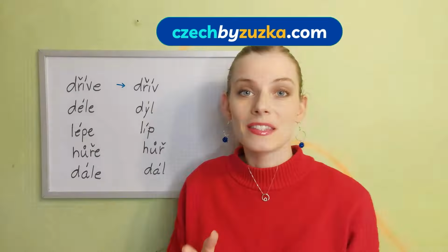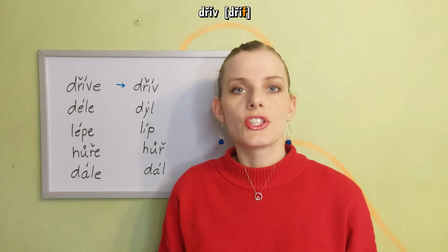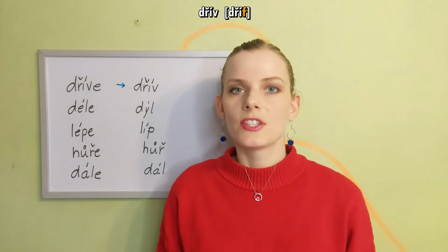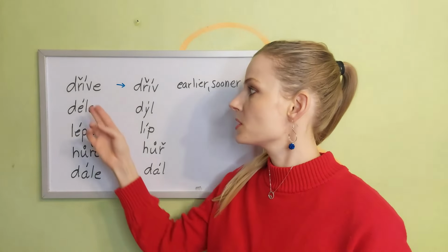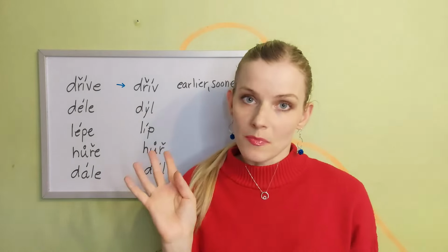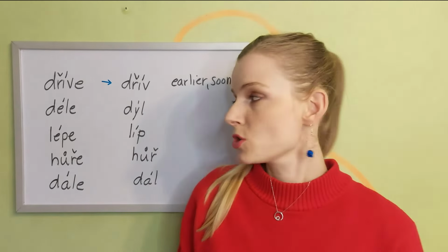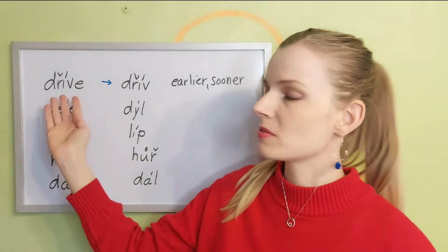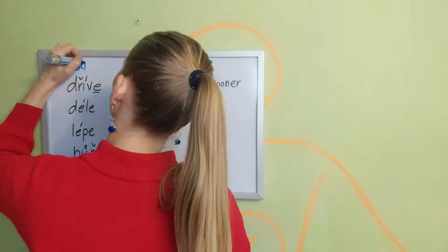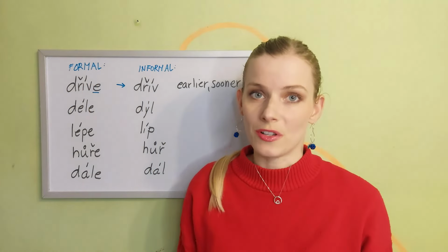Let's take a look at the first 5 words. Dříve, like I said, sooner or earlier. But we often say dřív. The only difference between these 2 words is one of them is informal and the other one is formal. Which one do you think is more formal? It is this one. And so it will be for the rest of the words.